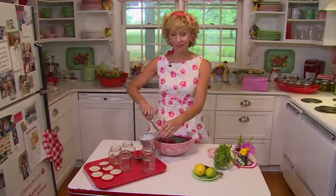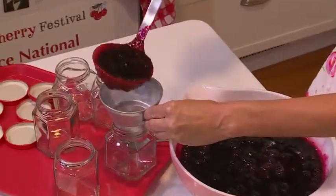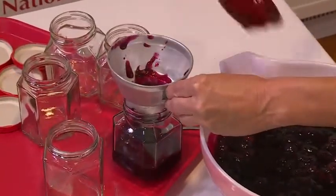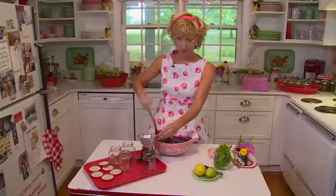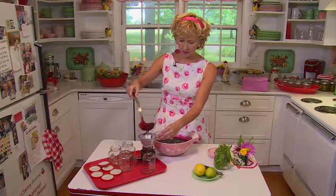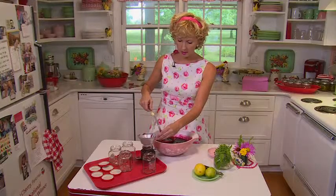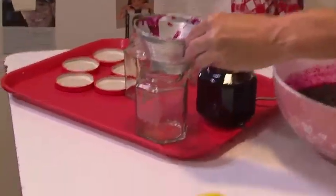Okay, now we're ready for the canning part. My mom actually gave me this old-fashioned canning funnel, and these are kind of some nifty jars. They have so many cool jars now that you can get at craft stores. So I'm filling it up almost to the top, right where the little lines start. You need to leave a little space.